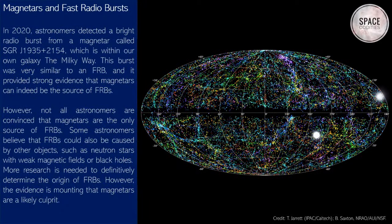In 2020, astronomers detected a bright radio burst from a magnetar called SGR J1935+2154, which is within our own galaxy, the Milky Way. This burst was very similar to an FRB and it provided strong evidence that magnetars can indeed be the source of FRBs. However, not all astronomers are convinced that magnetars are the only source of FRBs. Some astronomers believe that FRBs could also be caused by other objects, such as neutron stars with weaker magnetic fields or black holes. More research is needed to definitively determine the origin of FRBs. However, the evidence is mounting that magnetars are a likely culprit.